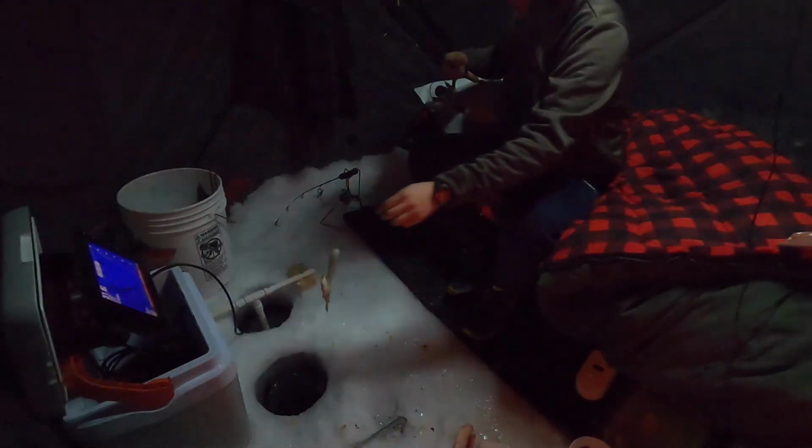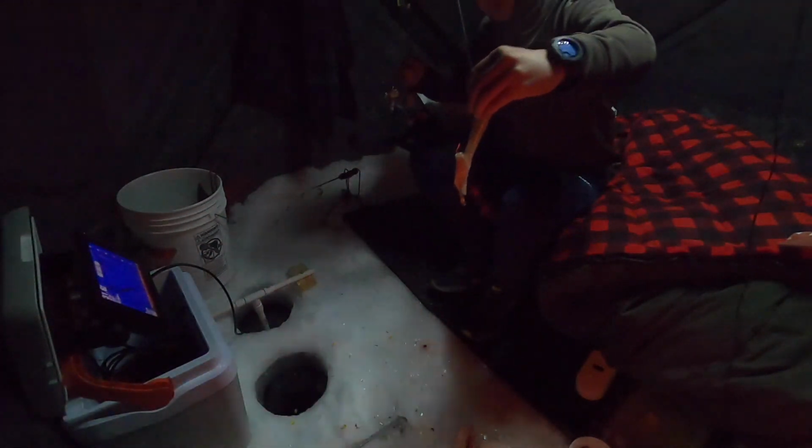Let's go, let's go. Yeah, as soon as I recharge my jig, I'll show you what I'm using. It's a 6-inch tube jig tipped with a piece of Cisco meat, Cisco belly.